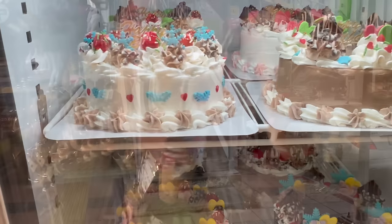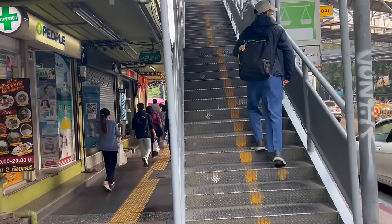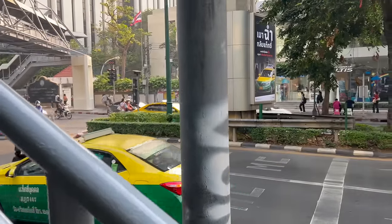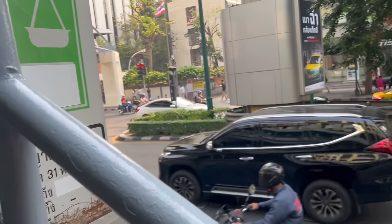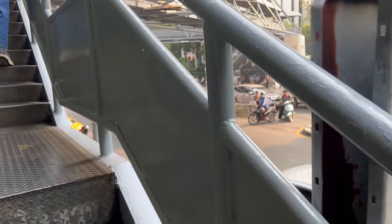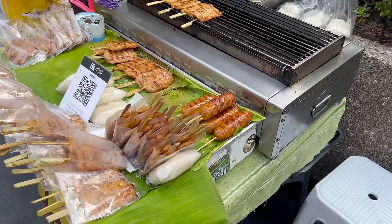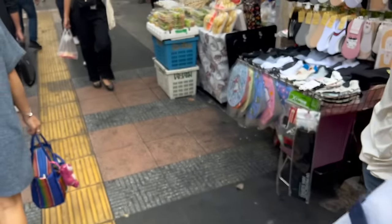Oh, and they got cute cakes too. We got to go up this bridge and then cross the streets. It's very busy. It's like 7 a.m. right now and it's already really busy. There is so much street food here and these look incredible. They got sausages here.